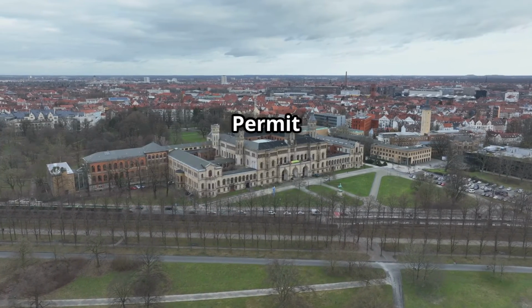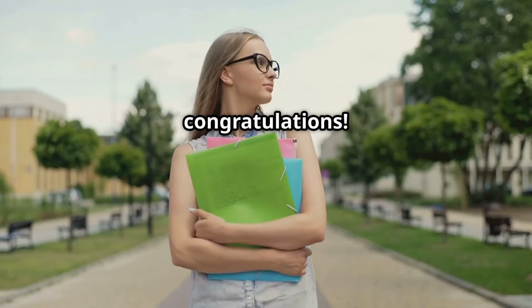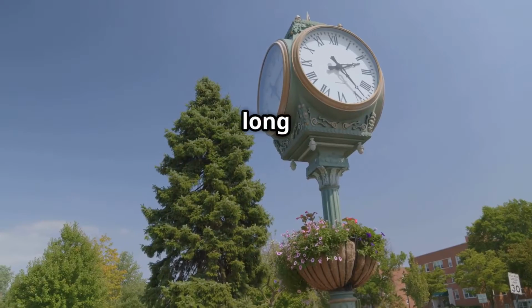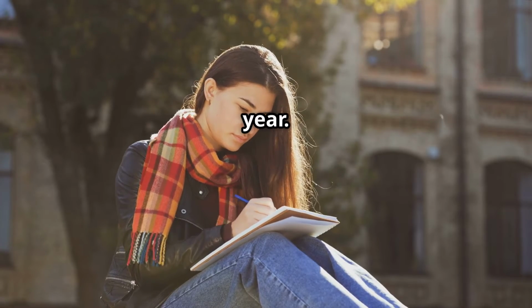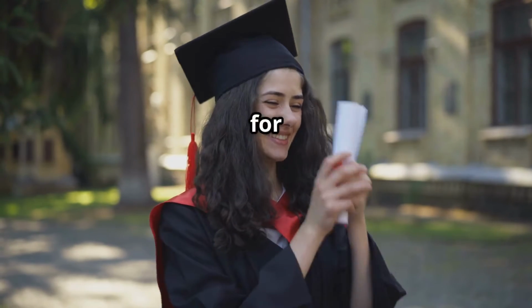Chapter 5. Permit duration and work rights. Alright, so you've got your residence permit. Congratulations! You're officially one step closer to living the Swedish dream. But how long does this golden ticket last? Well, for most students, it's valid for 1 year. But hey, if you're a PhD student, you're in luck. You can get a permit for up to 2 years.